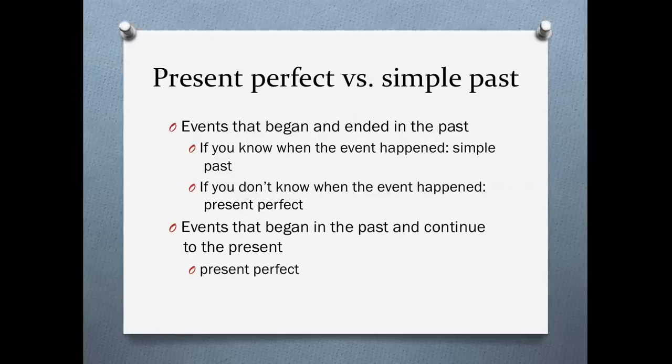Now let's compare the present perfect to the simple past. Both verb tenses describe events that happened in the past, but they cannot be used in the same way. So what are the main differences? Well, first of all, if you're talking about an event that began in the past and ended in the past, it is completely finished. Then you might use the simple past, or you might use the present perfect. It depends. Both tenses can refer to events that began and ended in the past.